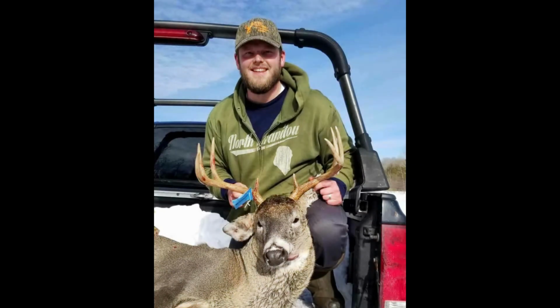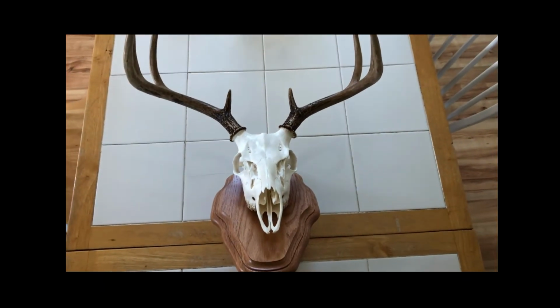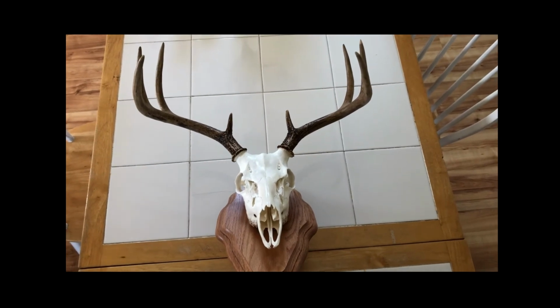And by 9 o'clock, he was dressed and I was trying to get him back to the truck, which was much more difficult than I could possibly state. Downhill, uphill, across the creek, up another hill, into the truck. But I'm very happy with it.